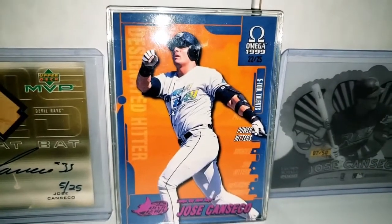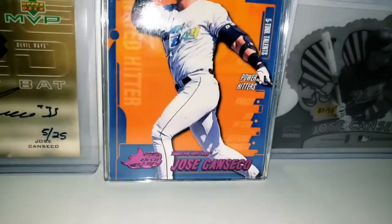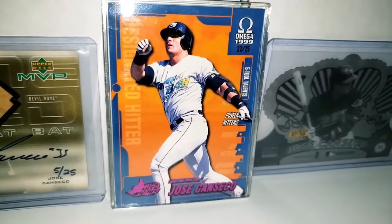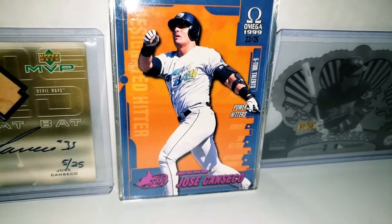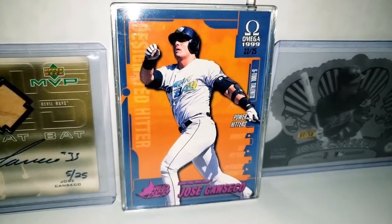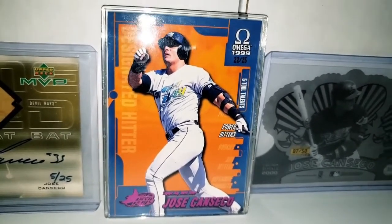This Omega 99 out of 25. It's got purple foil down there, and it's got an orange background. I love this card. I never saw one for sale as a super collector. Then all of a sudden, I ended up getting 2 of them, I think it was, within 2 weeks, which is crazy. I always wanted one of these because the purple foil and the orange background and the blue border, they all just work together nicely for me.